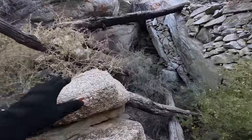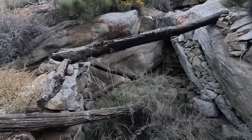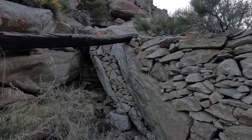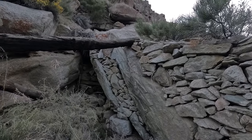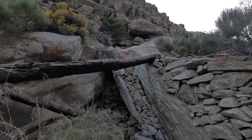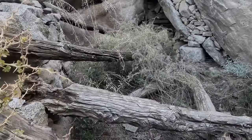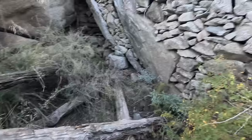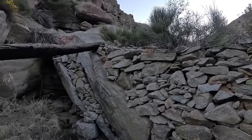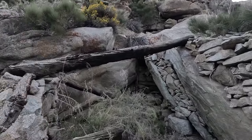Yep, just as I suspected, yet another stone structure not even like 15 yards away from the other one. But just look at how they constructed the walls along that huge boulder. There's actually two huge boulders, but they just shoved those rocks up in there, very nice and snugly. Looks like this one actually burned. That timber's got some char on it, as does this one. Yeah, pretty awesome. This wall is about, let's say, 7 or 8 feet tall. And then back there, that probably would have been the fireplace. Awesome stuff.